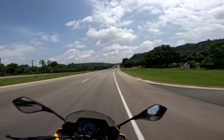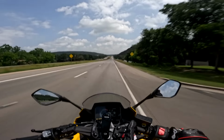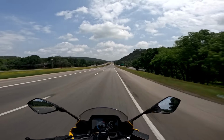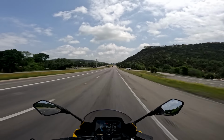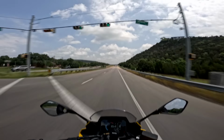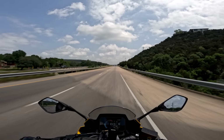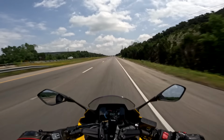So the speed limit here is 55. I think I was doing 75, so that's a little too fast, if we're being totally honest. People here usually drive between 60 to 65, so I'm going to cruise about 64. That's plenty fast for this street right here. And now we're just cruising on down and enjoying the open highway with this very amenably comfortable GSX-8R.